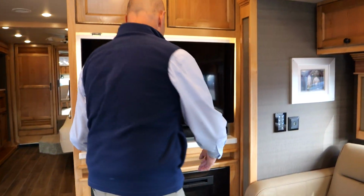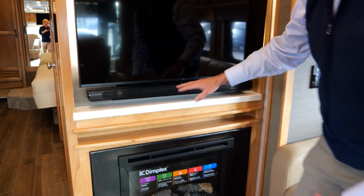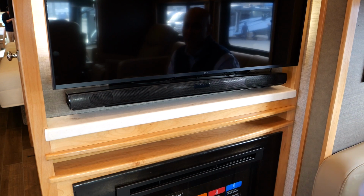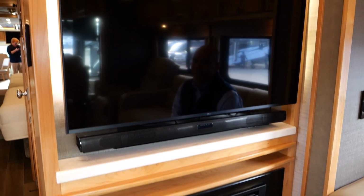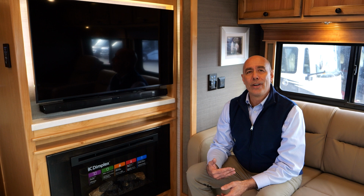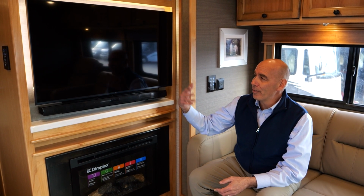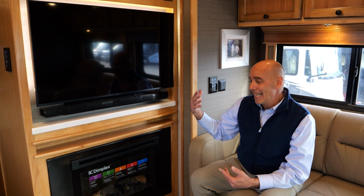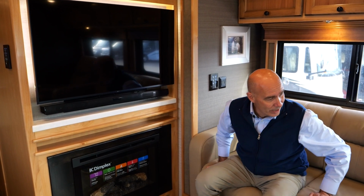Tiffin started putting sound bars in the living room areas a couple years ago, and I love that. I also love the fact that they always use LG TVs. LG TVs are some of the easiest to mirror content from your phone. So if you're out and you don't have a cable connection and Wi-Fi is suspect, you can mirror your phone and have data programming on your phone and watch TV shows on the TV from your phone. I really like that. I think that's great.